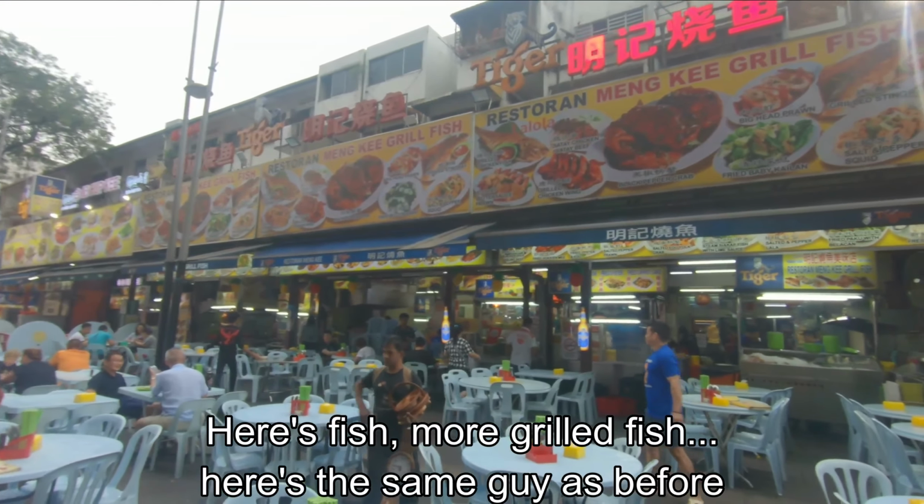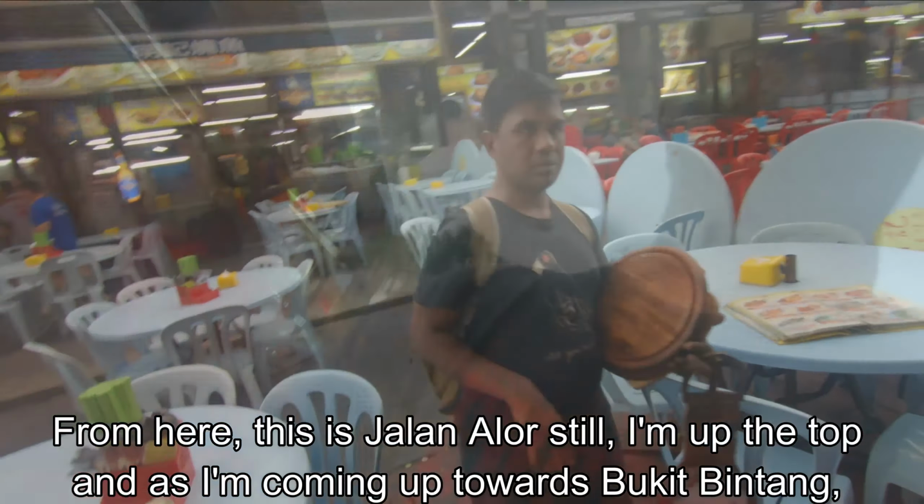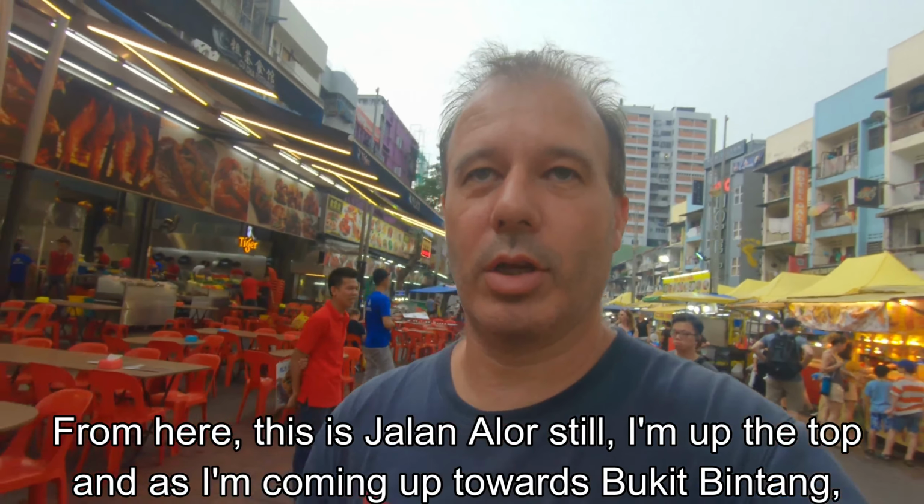There's grilled fish, more grilled fish. Here's one of those dudes I was talking about. Okay, from here, this is Jalan Alor still. I'm right at the top.